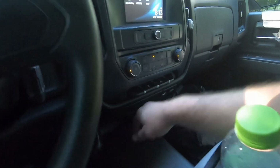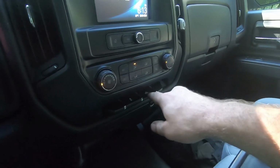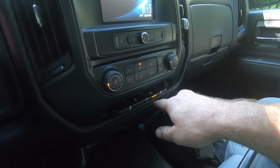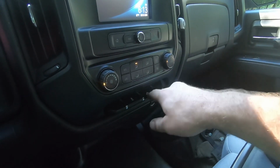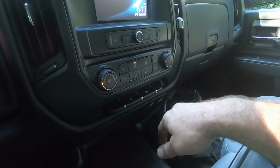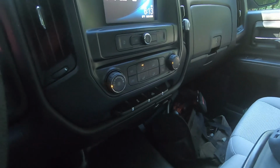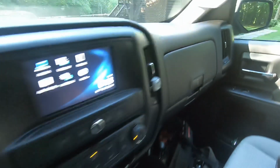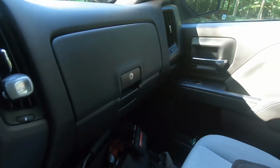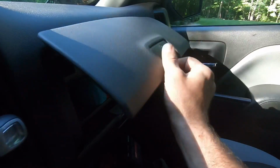Traction control, the cargo light, that's just an override for the cargo light, so enabled, disabled. So right now, just sitting here in park, it will turn on my cargo lights, but if I'm driving down the road and I hit this, it'll disable it. So it's weird. So yeah, it has 2 glove compartments, which is kind of nice, gives you plenty of room to store all your stuff. I got some towels in there I forgot about.